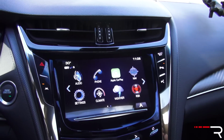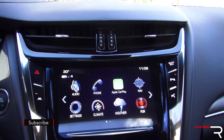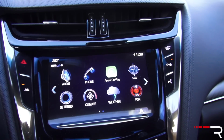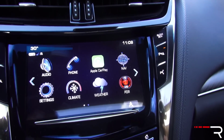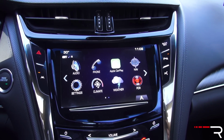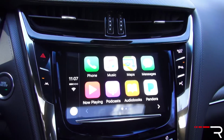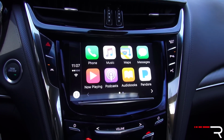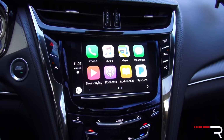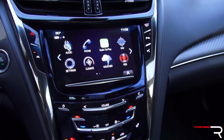Now, let's talk about Q for a second, because this system has definitely been criticized a lot by the automotive press. I really hated Q when it first came out, but I have to say that Cadillac has made extensive updates to the car throughout the years, and now you can get Android Auto and Apple CarPlay, which definitely improves Q a lot. I love the fact that Apple CarPlay is here. It makes the system a lot easier to use. You have your typical voice commands from Siri and stuff like that. To get out of Apple CarPlay, you just hit the home button here, and it gets you out of that.